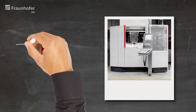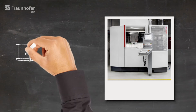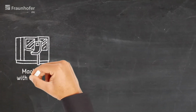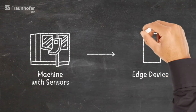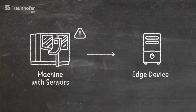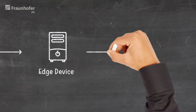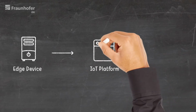In the first step, we retrofit machines with sensors to record data such as temperature, vibrations, and energy consumption. This data is collected and processed by an edge device. Processing consists of feature extraction and classification of machine behavior. Can the current data pattern transmitted by a sensor be considered normal, or does it display unusual features? The classification result is passed on to an IoT platform for various applications.